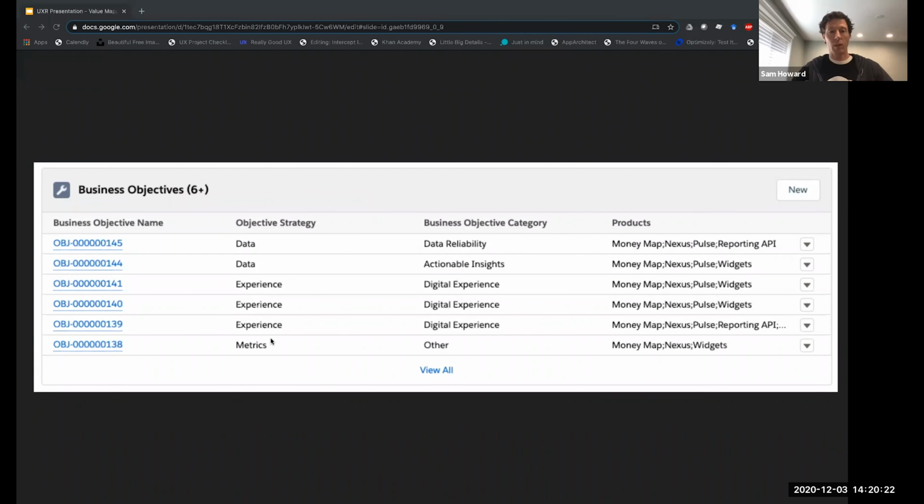So what precedes a particular business objective and what follows it, and what products is that associated with? So for this particular product batch, right, it's all about the primary business objective of data access and agility. Again, enabling us to tie everything together and all of its relationships.